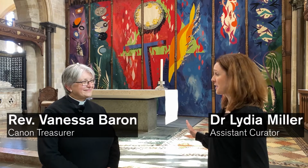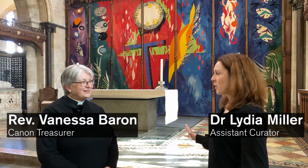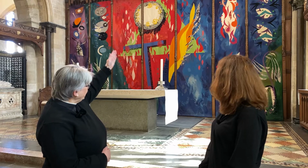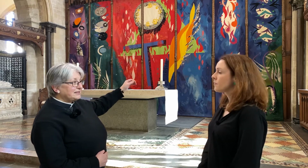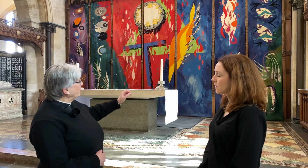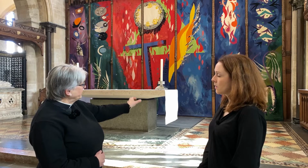Now we're standing in front of John Piper's very large tapestry. When did this work come to the cathedral, and what's the story behind it? It was installed in 1965, and the story behind it is that when Walter Hussey came to the cathedral, the reredos screen behind, you can see elements of it poking through the tapestry, because Piper designed the tapestry deliberately in an echo of medieval art to fill the niches.